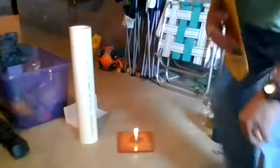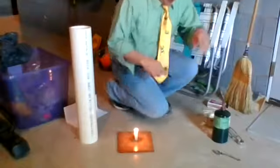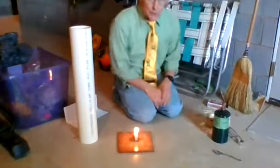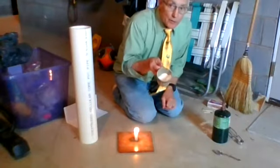We're going to do some chemical reactions today. We're going to talk about chemical kinetics, which means how fast the reaction proceeds. And one way to make it proceed faster is to grind it up with a mortar and pestle. And you can see that flour has been ground up.